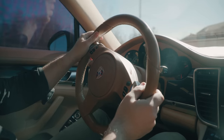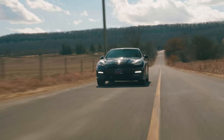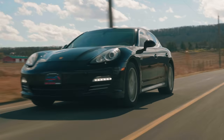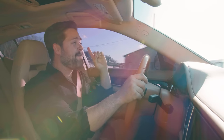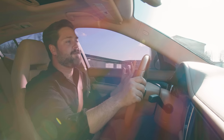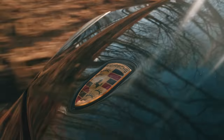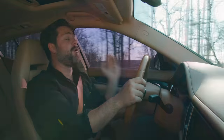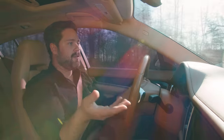I'll be honest, this isn't really my bag. If I was gonna buy a Porsche, I would probably buy a 911 or a Cayman, but I know a deal when I see one. Because for the price of a base Golf GTI, you can get a 4.8 liter, naturally aspirated V8, 400 horsepower Porsche. That sounds like this.